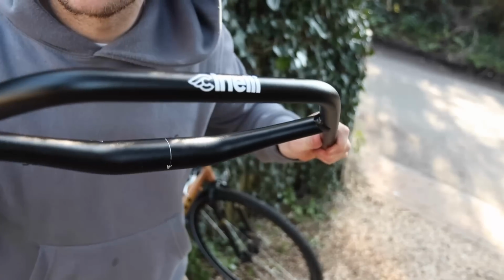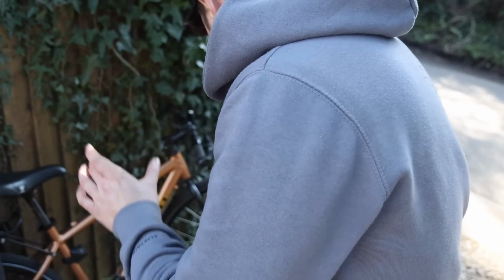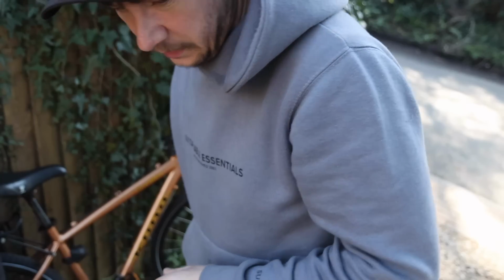We keep losing stuff on this gravel. A minute ago, I lost the bolt for the disc brake. Now I've lost the Allen key from the new set.